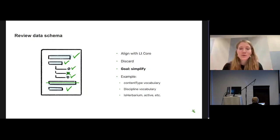And by redundant, I mean between institution entries and collection entries, there might be redundant information. We also want to align the fields with Latimer Core whenever possible, and reuse vocabularies that already exist. I know DISCO, for example, has been developing the equivalent of the discipline vocabulary for institution. So it would be helpful if we didn't each have our own vocabularies, but could use the same one. A few examples of fields that could be reviewed is the content type vocabulary.